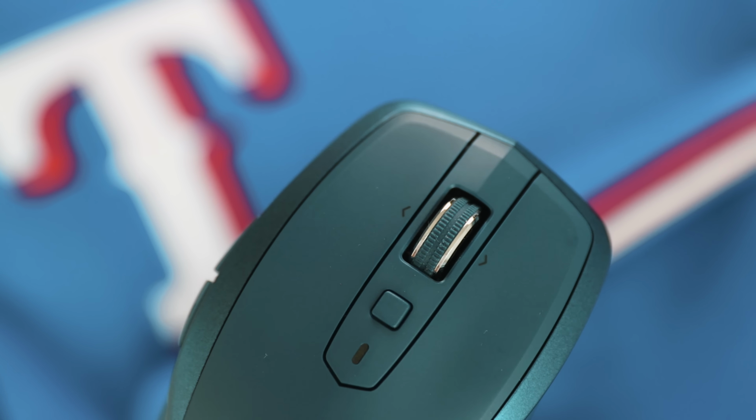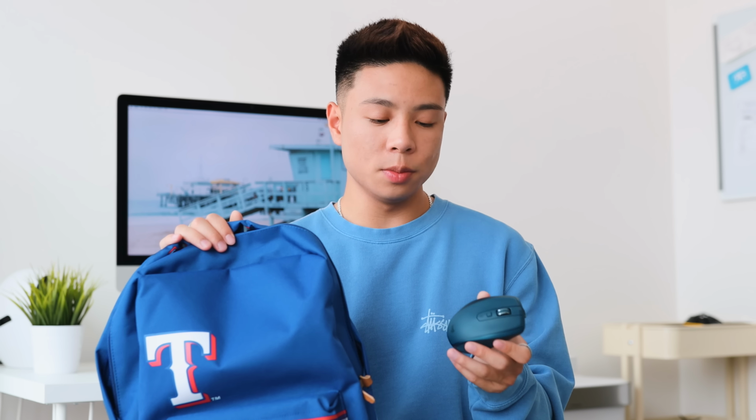But with a 3-minute charge, you can get a full day of battery, and as someone who carries a battery pack with me everywhere, that was just very convenient to have. The 4000 DPI makes it track very nicely, and in terms of ergonomics, it obviously isn't as comfortable as the larger MX Master mouse, but that isn't really portable. But of all the portable mouses that I've had so far, this is definitely my favorite.